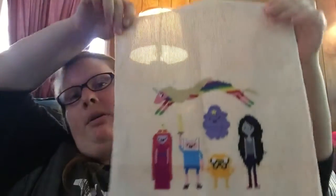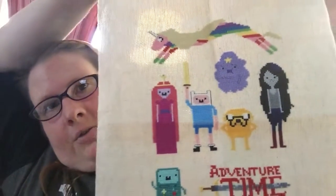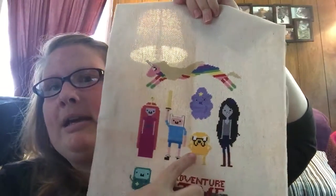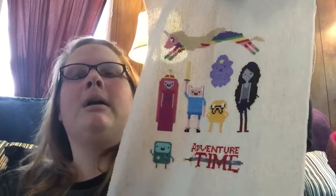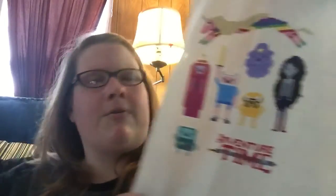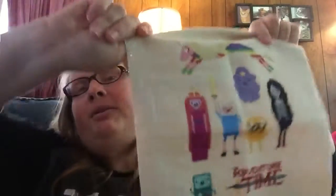And then yesterday morning, I actually finished my Adventure Time little sampler. And so there that is. You got Lady Rainicorn and Lumpy Space Princess and Marceline and Jake and Finn and Princess Bubblegum and BMO. And then, of course, the Adventure Time. I'm going to press this. I don't know if I need to wash it. It doesn't look dirty to me. But then put this in a frame.